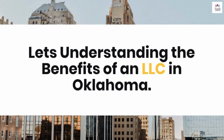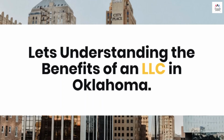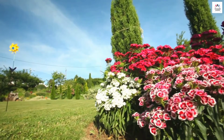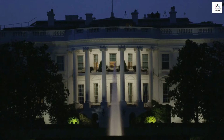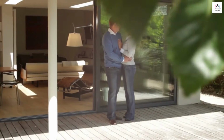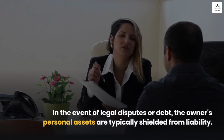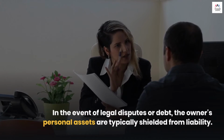Let's understand the benefits of an LLC in Oklahoma. 1. Limited liability protection. One of the most significant advantages of forming an LLC is the protection it offers to the personal assets of the business owners. In the event of legal disputes or debt, the owner's personal assets are typically shielded from liability.